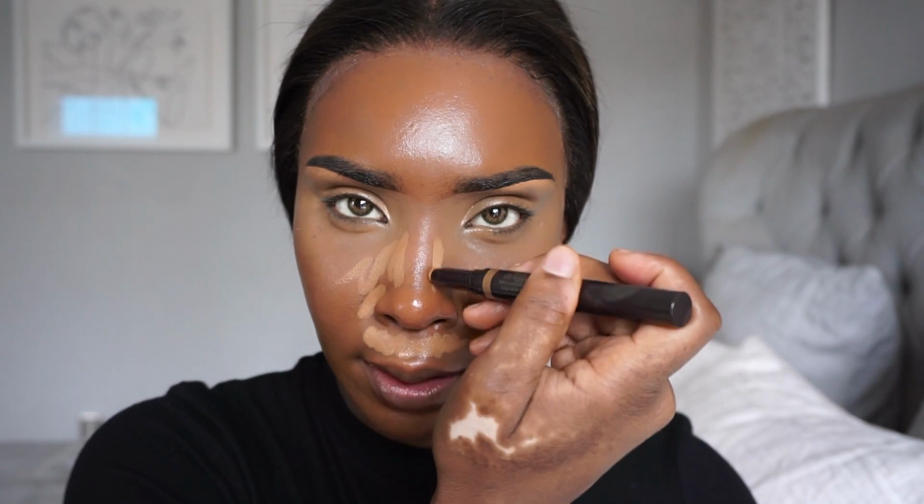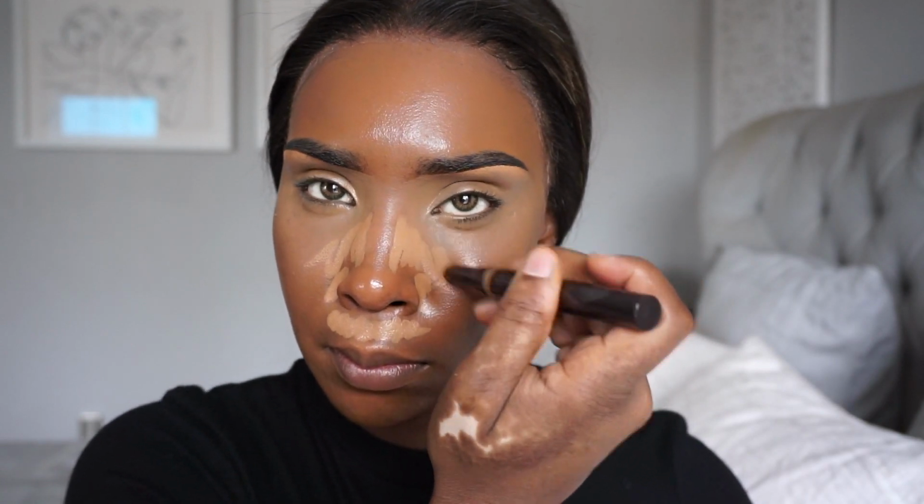I'm just trying out some of this new makeup. I'd have to say, overall, I really do like the Laura Mercier concealer sticks. I think they're really creamy, but what I really like about them is that they hydrate the skin and they won't look dry and patchy.